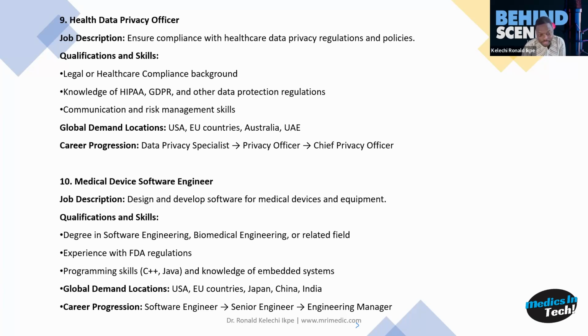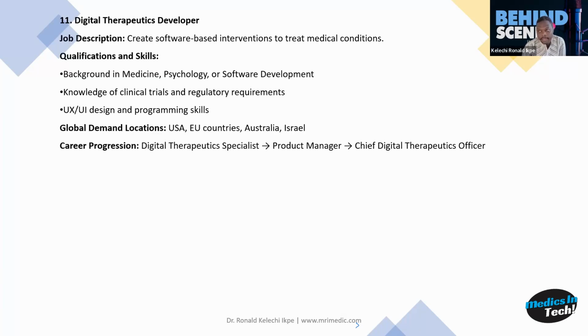Then you can become a senior software engineer, you can become an engineering manager, as some of the career opportunities or career progression steps for you in that area.